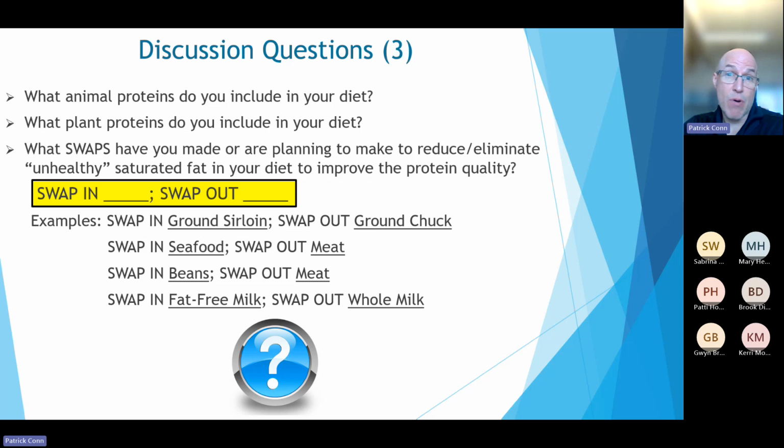Other things under dairy products, not only the milks, but the cheeses, the yogurts. Of course, definitely be careful with yogurts. There are a lot of yogurt products out there that add sugar. Okay. Well, let's go to the second one. What plant protein sources do you include in your diet?